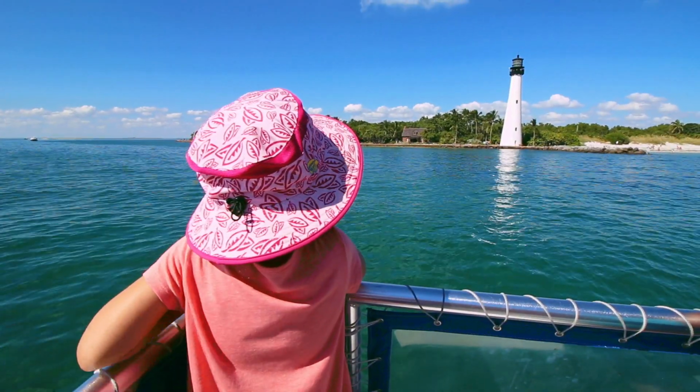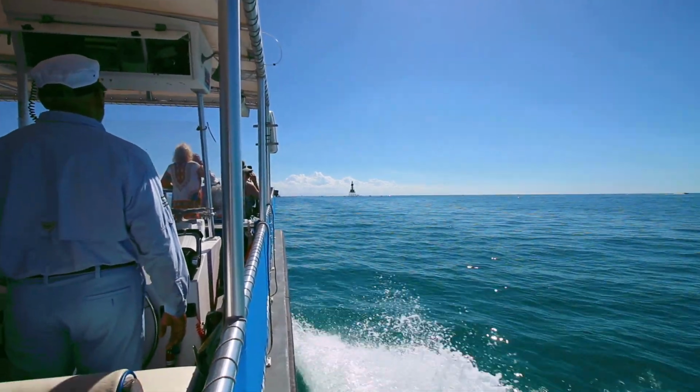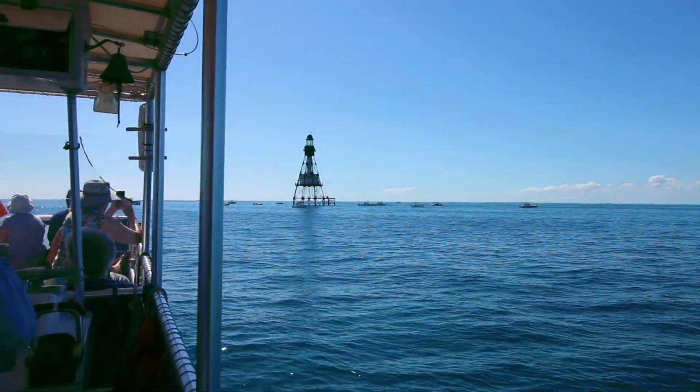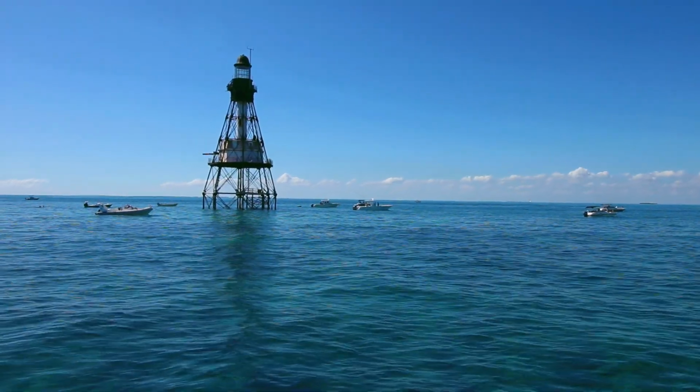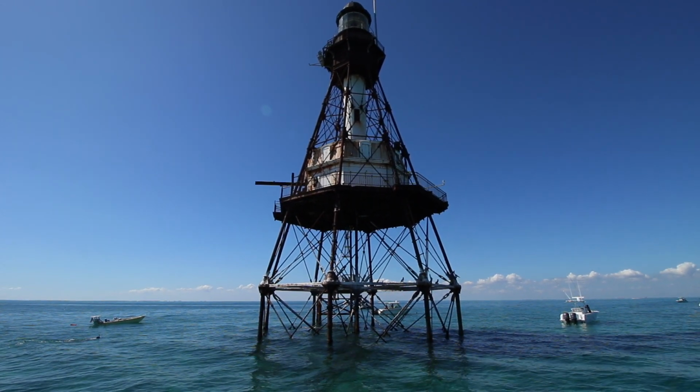The lighthouse operated without interruptions until 1878, when it was replaced by the Fowey Rocks Lighthouse, the second lighthouse you see on the Lighthouses of Key Biscayne cruise. Fowey Rocks Lighthouse is made from cast iron and rises 110 feet above the water.